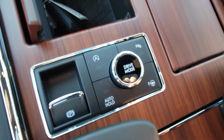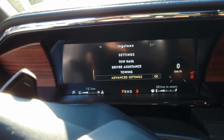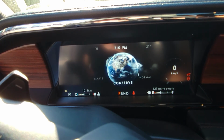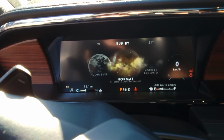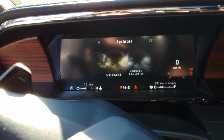Different drive mode selector. So if I switch through that, I'll just get rid of that liftgate thing here. So you'll see it flip through. So there's a normal mode, sorry, I'll go back this way. Conserve mode, excite, that's a lot of fun. That changes the whole dynamic of how it shifts and your power output. So if you want to get going, you definitely can. And then conserve mode for better fuel.